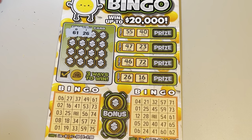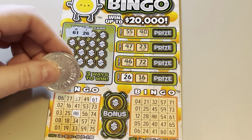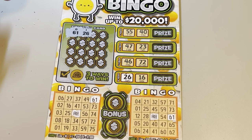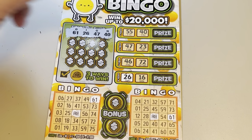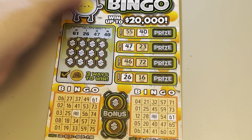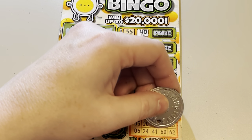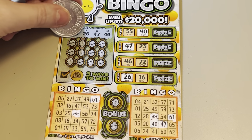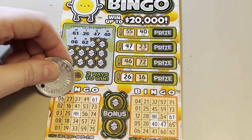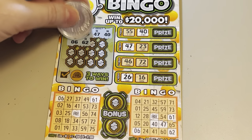O61 and I26. G47 and N40. $30. All right, 10 times the ticket amount. That's a nice win. 47 and 40. G47 and 40. B6 and O62. Nice pick of that ticket, Richard. That's awesome.